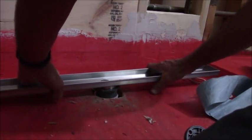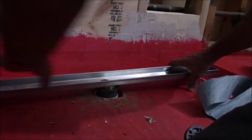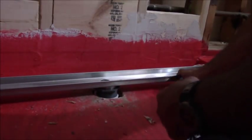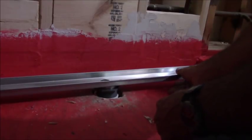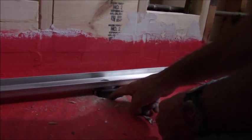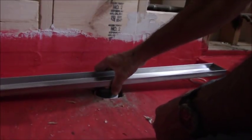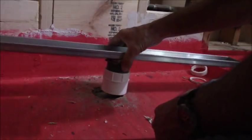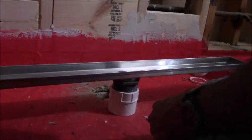I can slide my drain in there, and that's not quite where I want it, because that's about level with the outside floor right now, and it has to be lower than that. But by the time I glue everything down and screw that down enough, it'll be about where I want it. But it's a real pain to try and do a curbless shower with everything sloping down to one end.